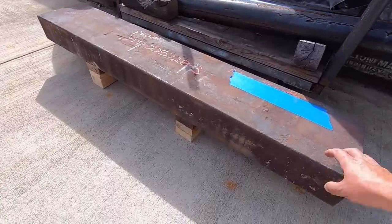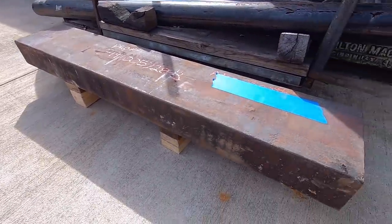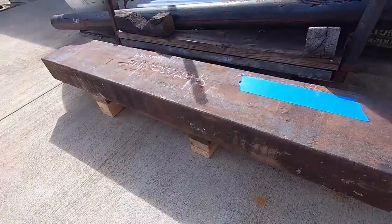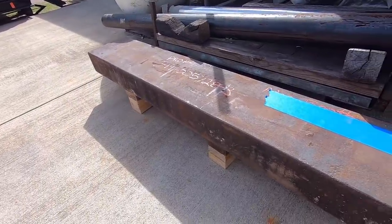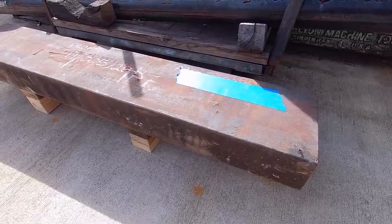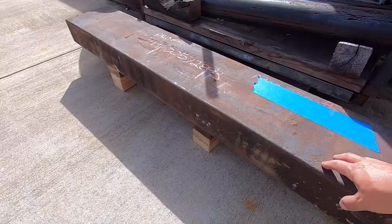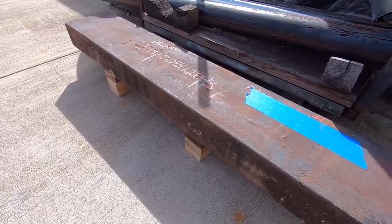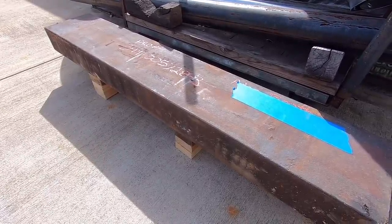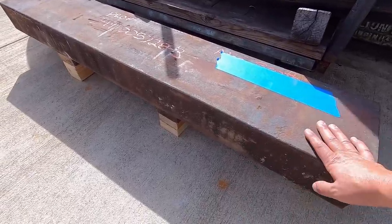All right, guys, there she is. It's down here on the ground, safe and sound. And as far as what I'm going to do with that, honestly, I can't tell you. I have a couple ideas, but it was just a really good opportunity to purchase a big, thick chunk of steel. Really, scrap value is what we were able to acquire these for.